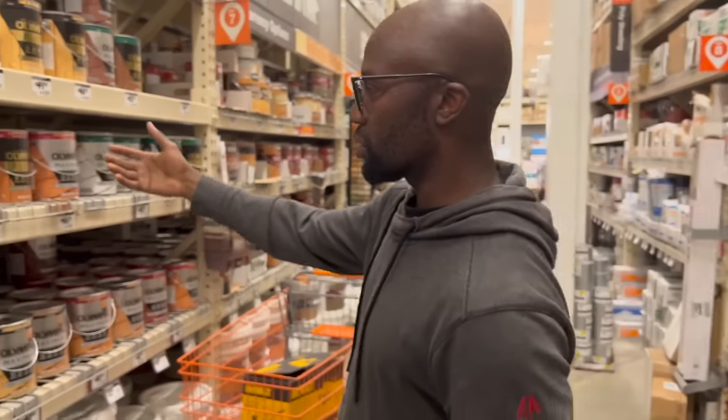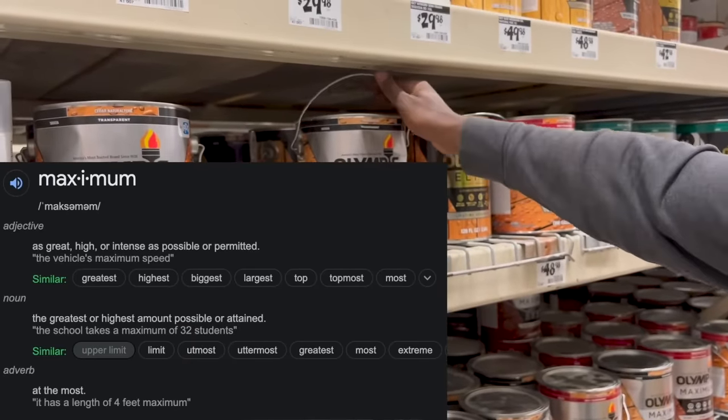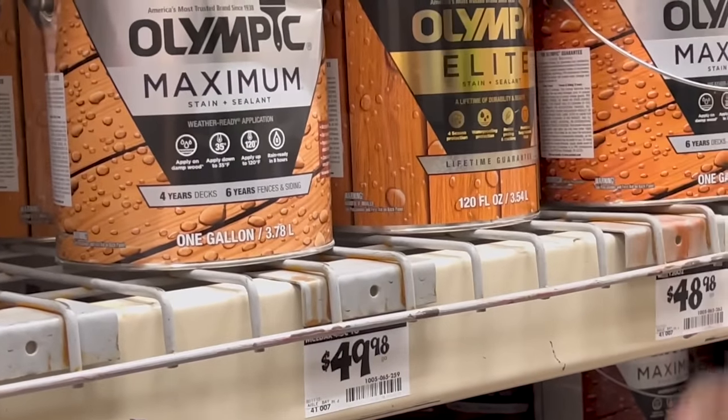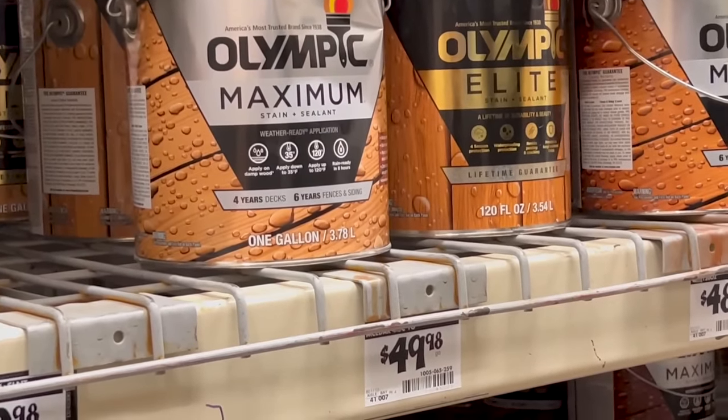Look at this. What's higher, Maximum or Elite? Technically, Maximum would be, but according to the warranties, that's a lifetime guarantee, and this is 4 years, 6 years. Who designed this? Elite is better than Maximum? I mean, Maximum should be the top. They're both winners, I guess.